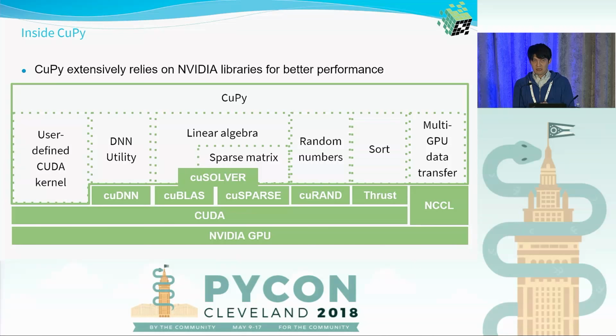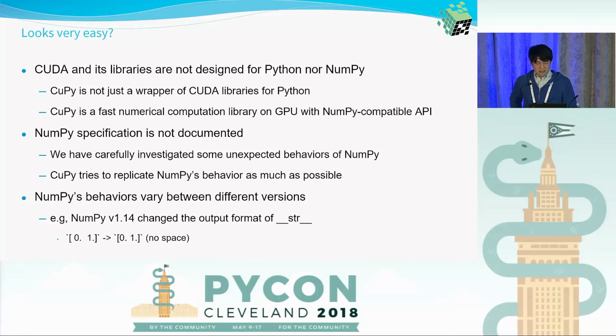So inside CuPy, as you can imagine, we use Python largely to use NVIDIA libraries. And actually, CuPy depends on many CUDA libraries on top of NVIDIA GPUs, like cuBLAS, cuSPARSE, cuRAND, and also NCCL for multi-GPU data transfer. So by seeing this slide, you may think it looks very easy. We just write wrappers for CUDA libraries, and it should work right away, but it's not so easy, actually. CuPy is not just a wrapper of CUDA libraries for Python, and CUDA and its libraries are not designed for Python or a NumPy-like interface.